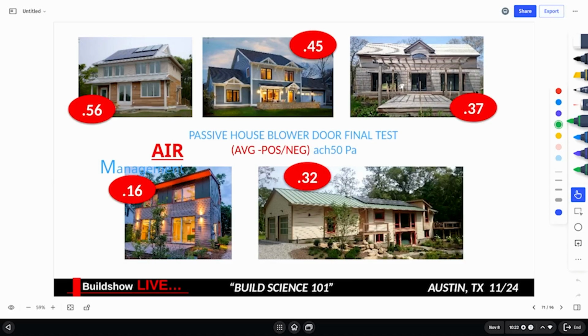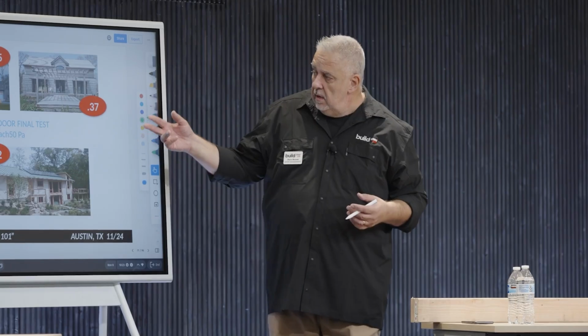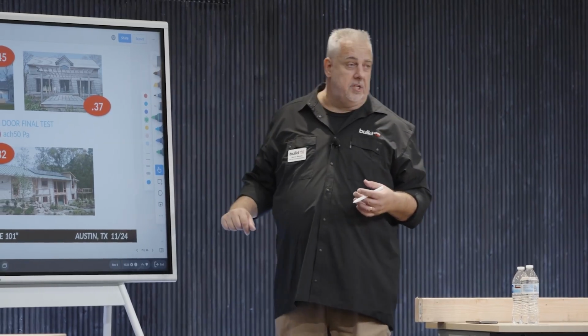These are a series of houses, just some of the ones that we've done in the office. These are, in fact, all certified passive houses, too. And every one of them is a zero energy house.